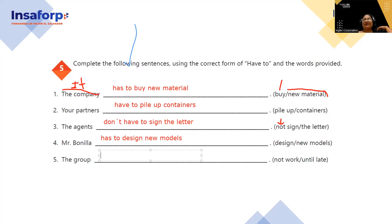The group don't have to work until late. Yes, are we in agreement? Yes. Beep, beep, beep. There is an alarm. That is an alarm.